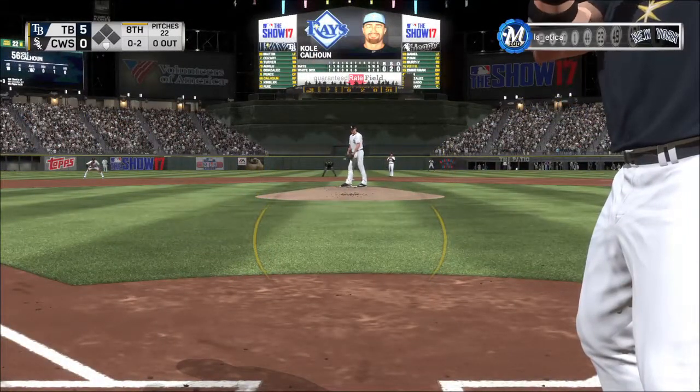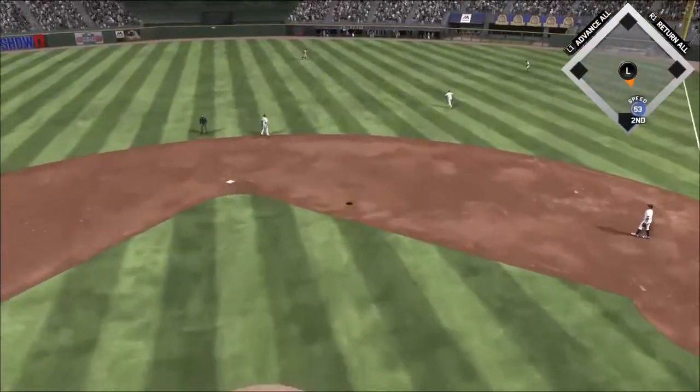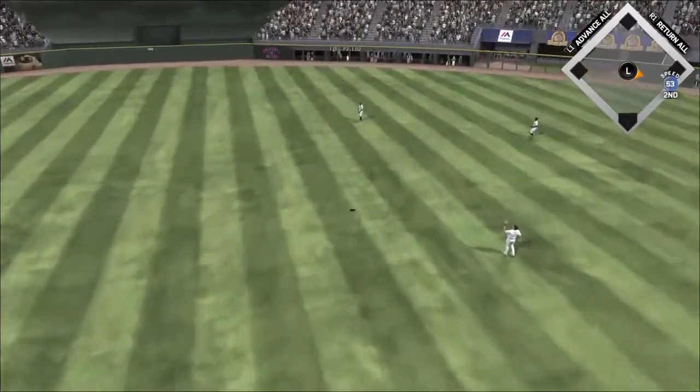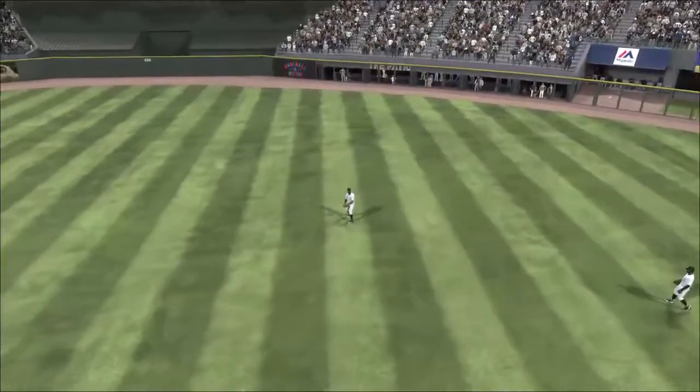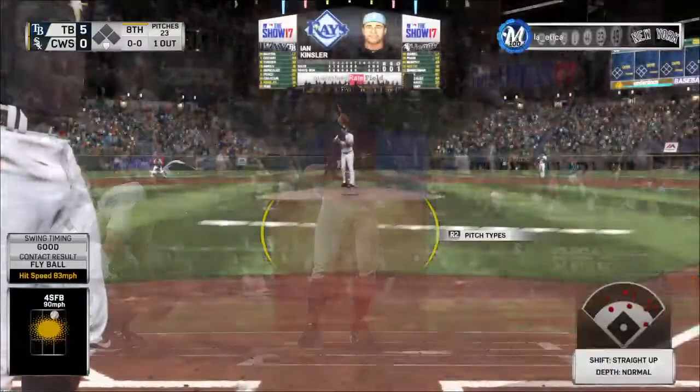The windup and the 0-2 pitch. Lofted in the air out toward right center. Pham is to his left as he puts it away in the alley for the first out of the inning.